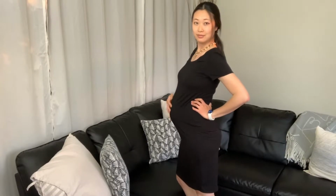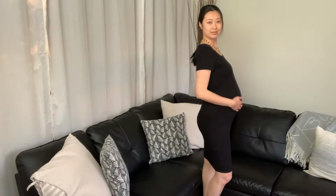This is a t-shirt dress. To be honest, I've only worn it once, and it was to the supermarket just because there's not really a lot of places we can go right now. This dress is super comfortable. I love the fabric. The single layer didn't bother me at all. I thought it would, but it's totally fine, and it just feels so effortless.